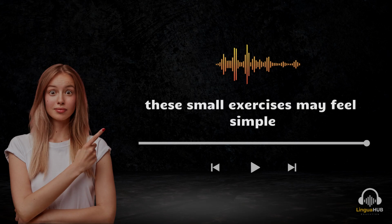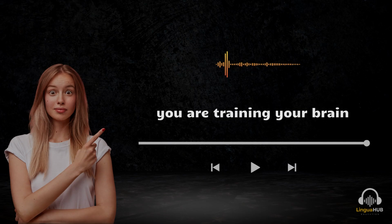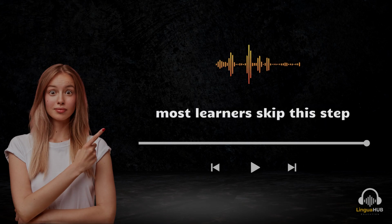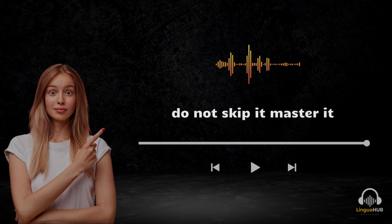And here is the real motivation. These small exercises may feel simple, but they're powerful. They're building blocks. Each time you name an object in English, you are training your brain. Each time you describe a simple action, you are moving one step closer to real fluency. Most learners skip this step and wonder why speaking feels so hard. Do not skip it. Master it.